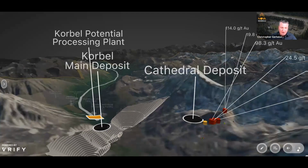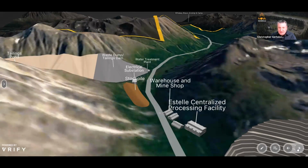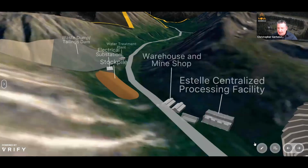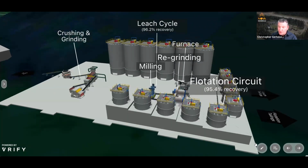But let's talk about the processing now. So down here, this is our site layout from our scoping study, a suitable site surveyed there, right next to the pit. Another important aspect to look at: short haul when it comes to mining, coming out of the pit and straight into the process. Here's the flow sheet that we've developed from our metallurgical test work in the scoping study. And there's nothing fancy going on here.